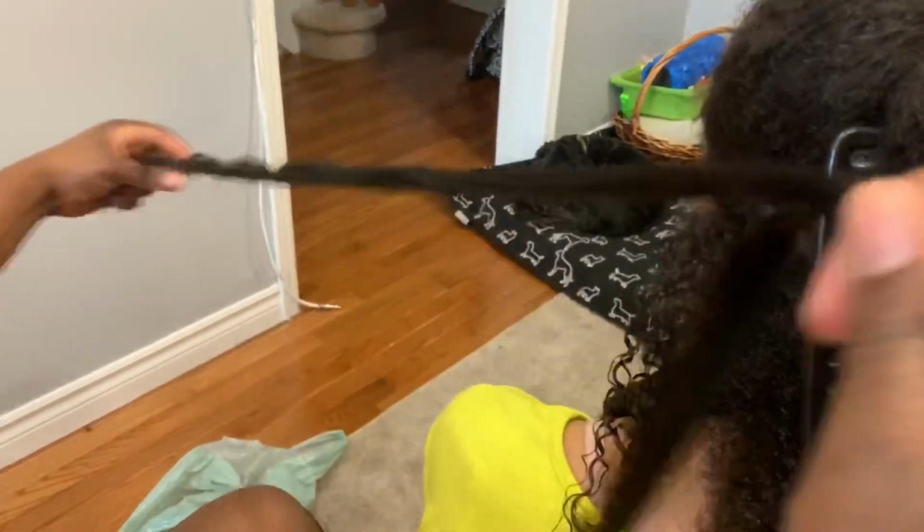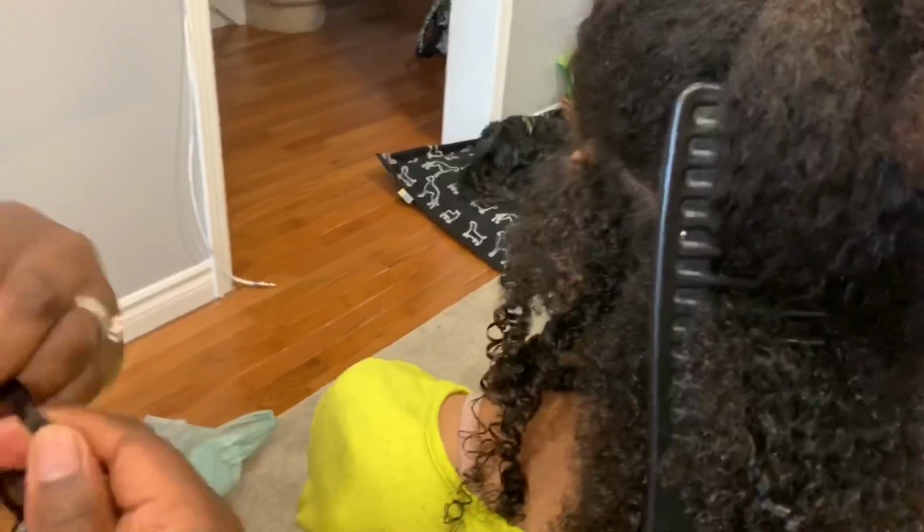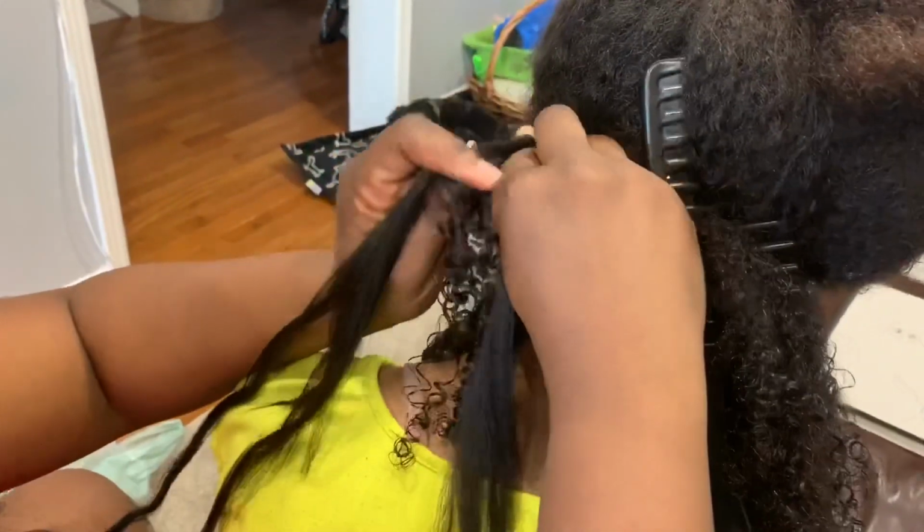Now for the installation, I separate the braid into two parts and then combine them together. It's just a way of expanding the extension itself to make it a little bit longer. Charlotte's hair is really long, so I have to make sure that the extension stretches all the way. And to be honest, the extensions were the same length as her hair.